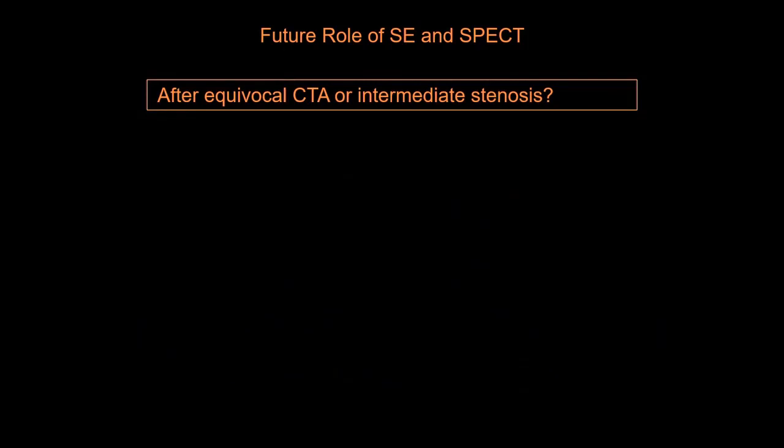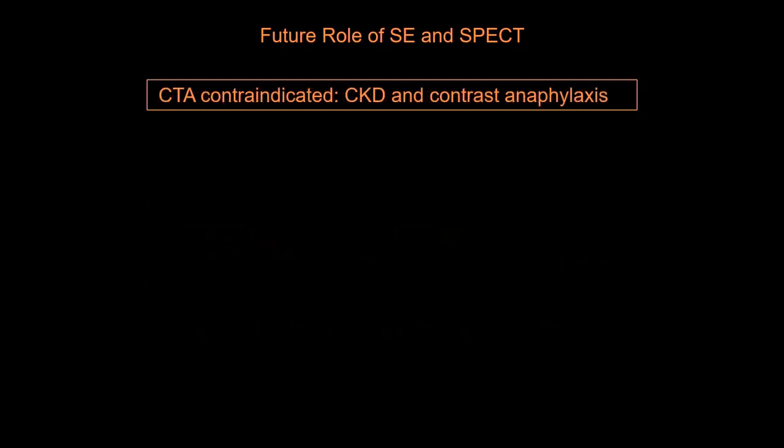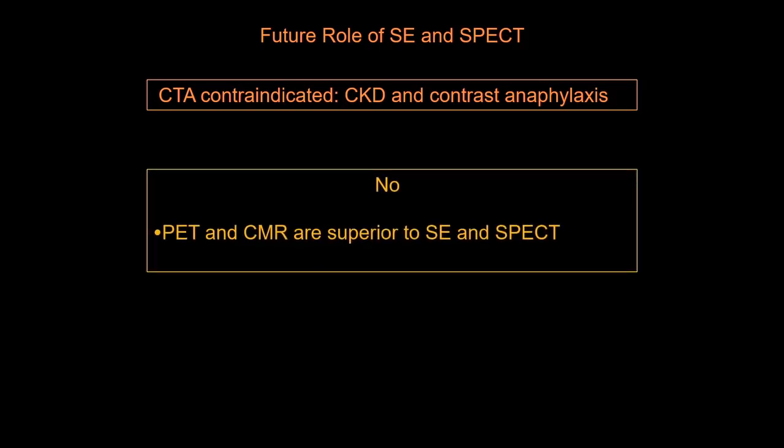What about using it after equivocal CTA or intermediate stenoses? Again, no, because FFR-CT is included in the NICE guideline with a much superior correlation to invasive FFR than stress echo and SPECT, and again, PET and MR are superior to stress echo and SPECT. What about cases in which CTA is contraindicated: CKD, or contrast anaphylaxis? Again, no. PET and MR are superior to stress echo and SPECT, and you wouldn't use MR in CKD, but you can certainly use PET under those circumstances.